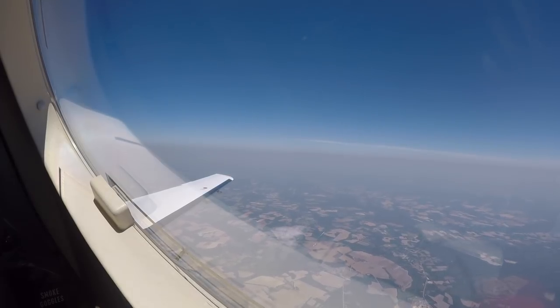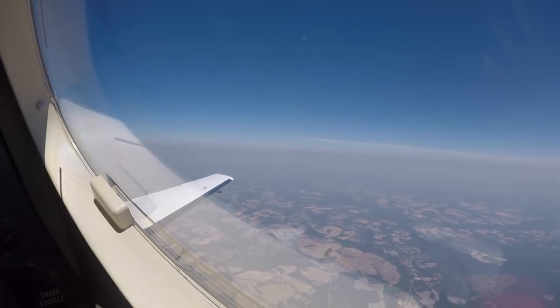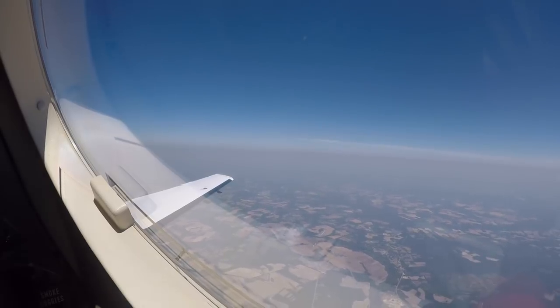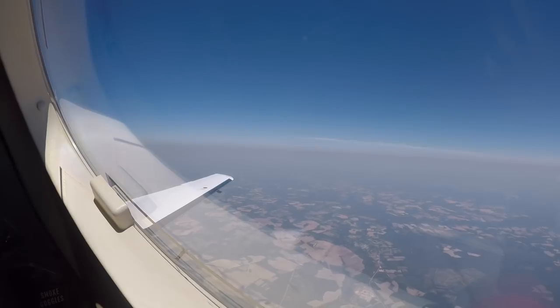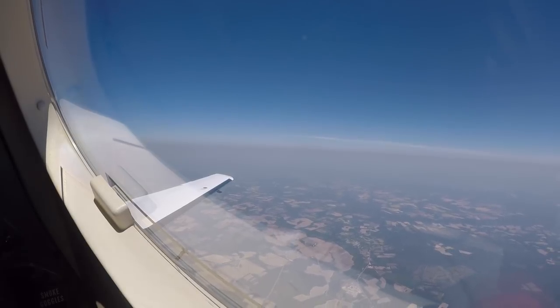Twin Cessna 5 Bravo Kilo, turn left heading 270. The Gulfstream you're following is 11 o'clock and 4 miles at 2,900. Bravo Kilo, okay, go ahead and get 270.